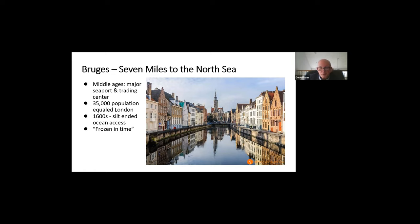And so what was this amazing trading center where ships from around the world would come and offload their cargo into warehouses like we saw here, or as they existed in Amsterdam, and then it moved on smaller boats throughout the canal systems of Europe, all froze in time. So these wonderful buildings were still sitting here, although the role of a distribution center had dissipated.